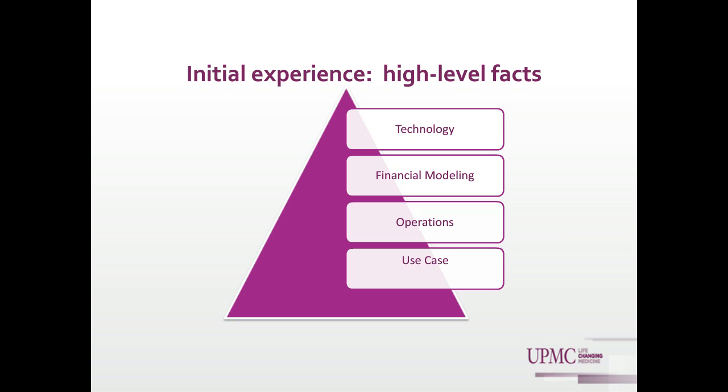Then also the financial modeling, which I'll go into a little bit later, in particular around the fact that traditionally health insurance companies and health systems have vastly different and sometimes opposing financial models. Then one of the biggest pieces overall of remote monitoring is operations, which is the kit logistics. It's the devil's in the details. We have an internal system that helps us with distribution.